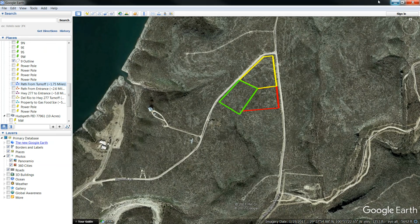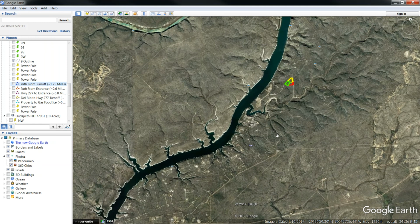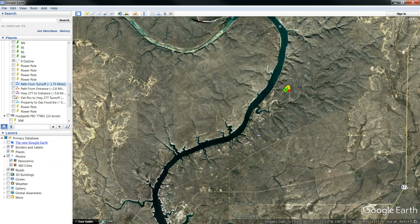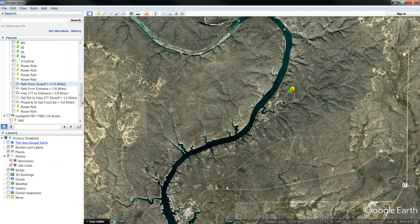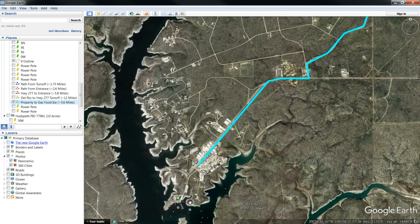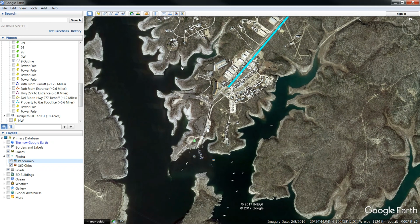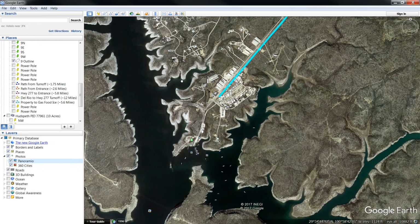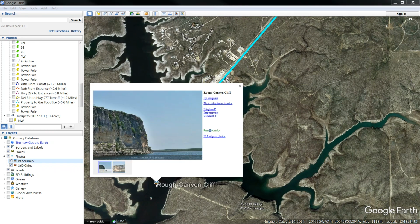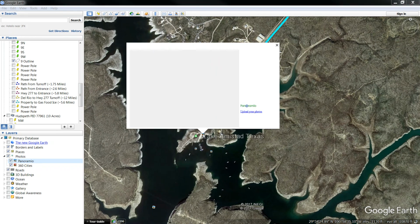Alrighty, I'm going to take you through some more items. If you want gas and food and ice, it's not very far. It's just south of the property. It's roughly 5.6 miles. It's down here. So you can get a boat ramp down here. Let me scroll in here and I'm going to show you some photos of the area. So there's one we already saw. I know there's some more photos around here somewhere. Here we go. There you go. One of the boat ramps.